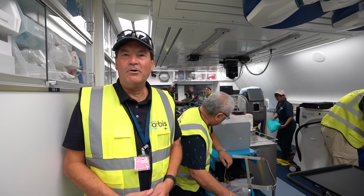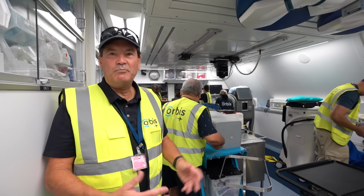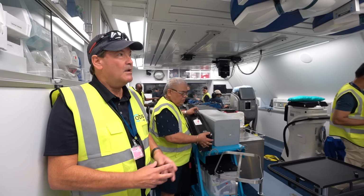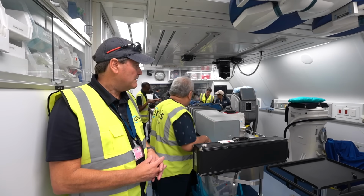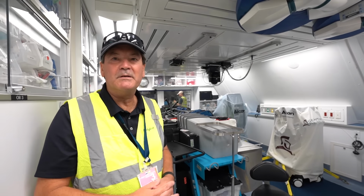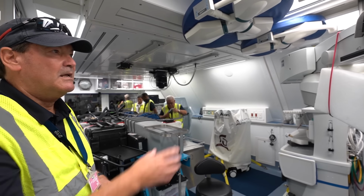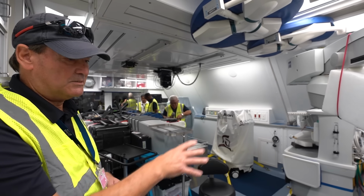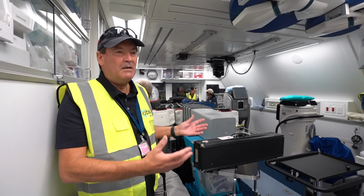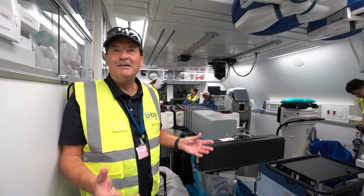Hello, I'm Peter Moore, anesthesiologist on the Orbis Flying Eye Hospital. What we're seeing at the moment is the plane being transformed into a hospital. We're now in the operating room, and we've got to unpack it and re-establish all our equipment. We have our anesthesia machine strapped down over here. The operating microscope is also strapped down, ready for release. In a few hours, this room will be like a regular hospital, a fully accredited ambulatory care operating room.